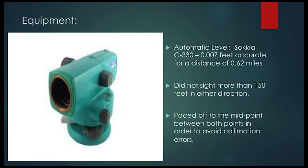For the automatic level, we utilized the Sokkia C330 automatic level. In order to maintain accuracy, we made sure that our foresights and backsights were not more than 150 feet in either direction. Furthermore, we conducted a two-peg test each time that we utilized the automatic level in the field and closed to within 1/100 of a foot. In order to also eliminate collimation errors, we measured off either by pacing or by measuring tape the midpoint between each of our two points and set up as close to the exact midpoint as possible, so that we did not have any error.